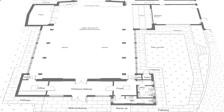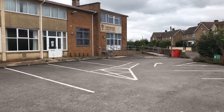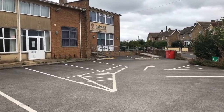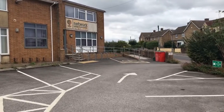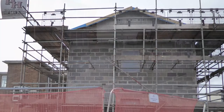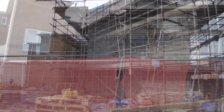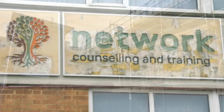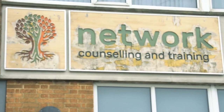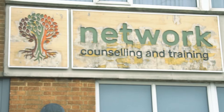Where did you get the money from? Firstly, by selling part of the building, which was underused, to Network Counselling. That's a Christian organisation which helps people who need talking therapies. They took over their part of the building in 2018 and were able to build new counselling rooms on an open part of the land and convert the rest of the building to teaching rooms and offices. They're very happy with their new home.